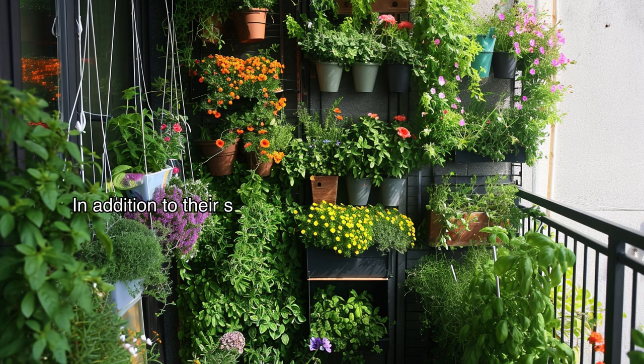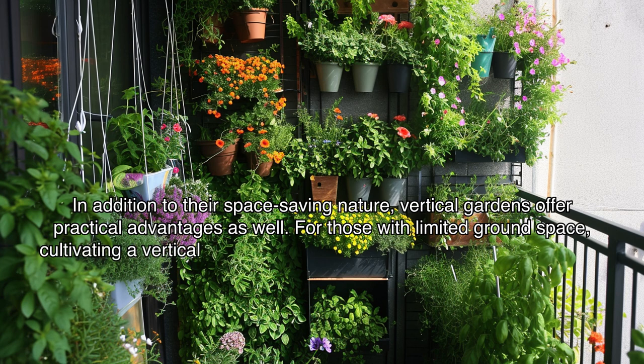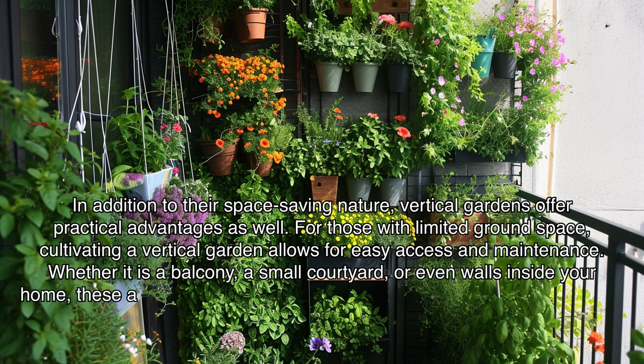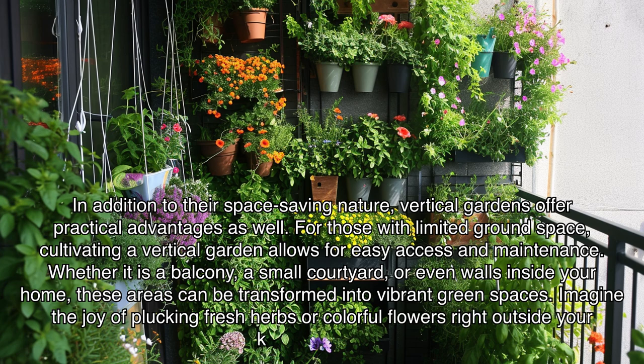In addition to their space-saving nature, vertical gardens offer practical advantages as well. For those with limited ground space, cultivating a vertical garden allows for easy access and maintenance. Whether it is a balcony, a small courtyard, or even walls inside your home, these areas can be transformed into vibrant green spaces. Imagine the joy of plucking fresh herbs or colorful flowers right outside your kitchen window.